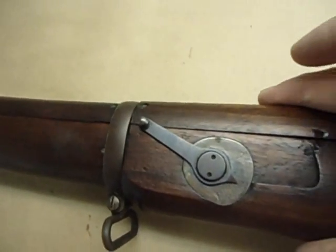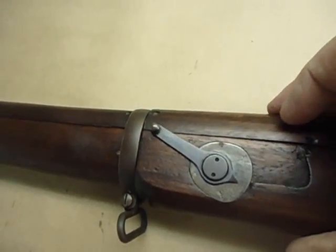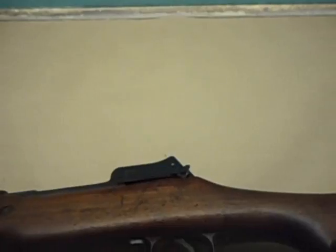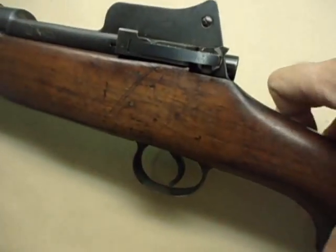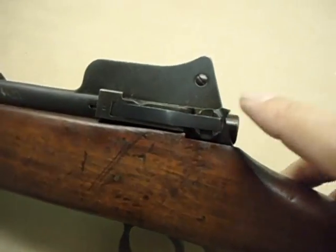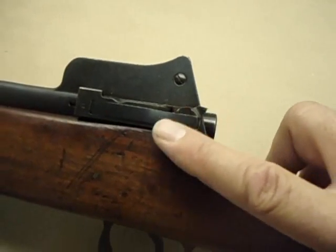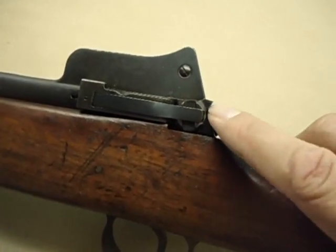So the disc is good, and the front sight, if that's what we want to call it, is good. But we have a problem at the back here. Lay this down. The rear, right here, you can see what's left. It's snapped off right there. And you can see the bit of the round base of it.